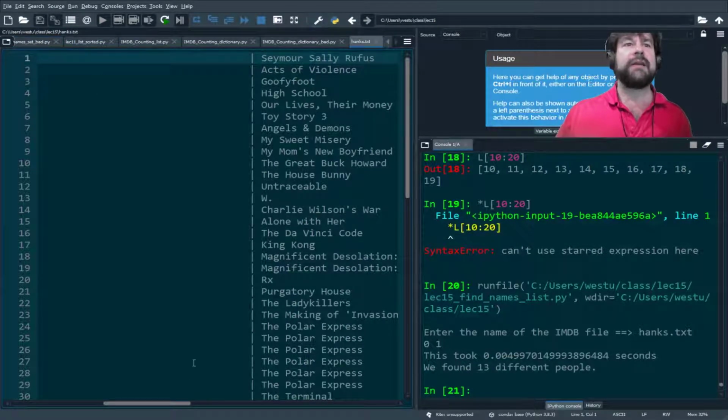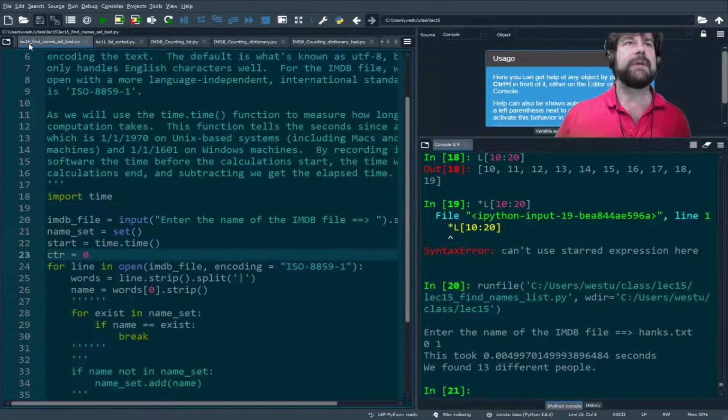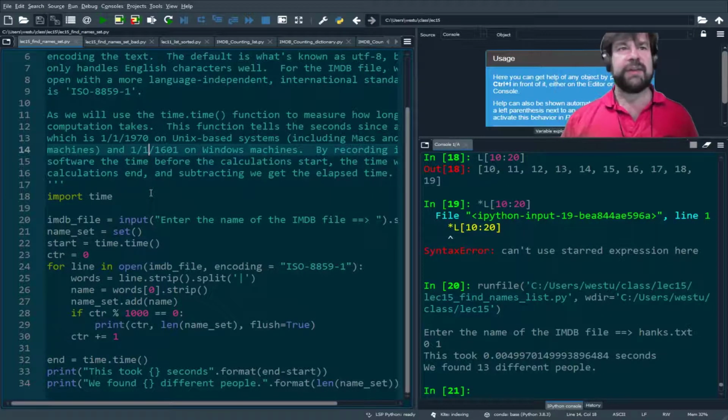So we had developed some code using a list to go through and check this. And the list, it just reads every line in the file, breaks it up into name, title, year, takes the name.